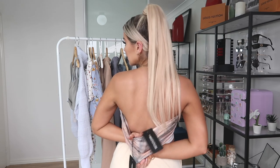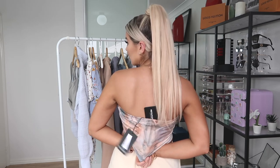So I'm gonna try it on and show you guys what it looks like. I got a size 10 in this just because I wasn't really sure on how firm it was, and it is quite firm, so hopefully it fits. What's happened? Stop. I'm dead. This is so cute, and it's definitely the right size. I'm so glad I went a 10. I love this so much.